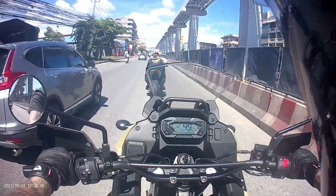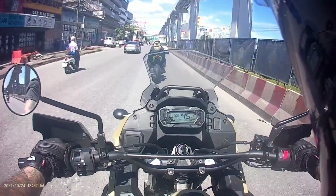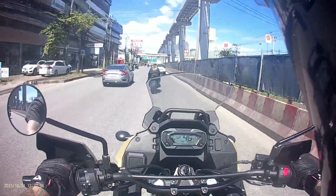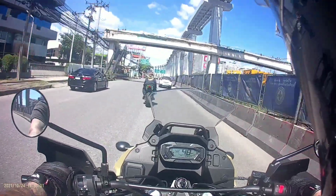So here I'm a bit stuck behind the ZX6 or 10, I'm not sure. So yeah, KLR stuck behind the ZX. That is something you don't see every day. Should be the other way around.